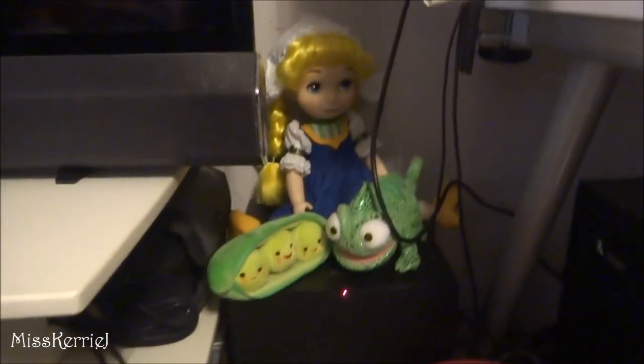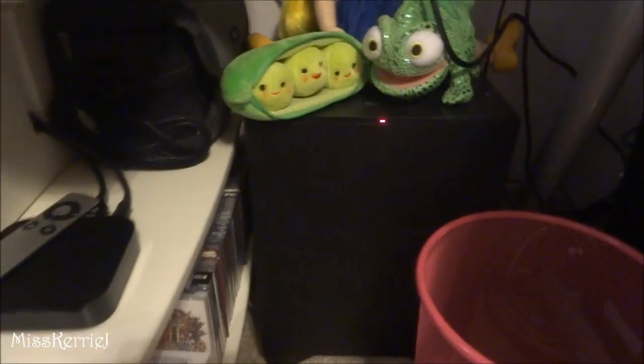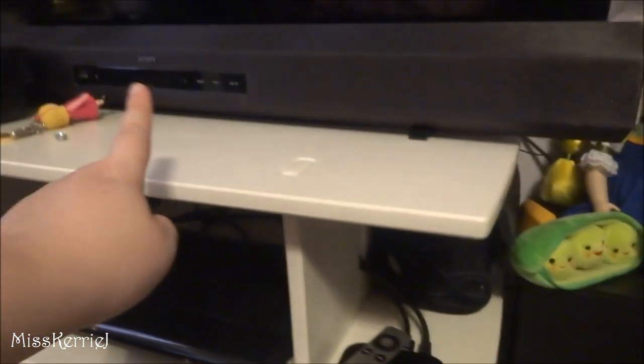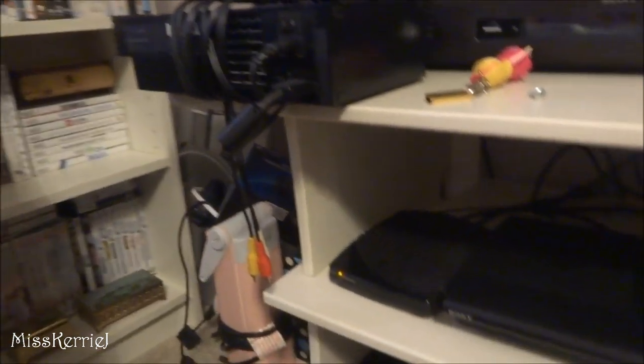Okay. So, garbage can, desk stuff, creepy dolls and stuffies. That's the subwoofer for my soundbar that goes with my TV. This is my TV. Woo! And that's my Sony soundbar. This right here is my old PS2, which I don't have plugged into my TV anymore because I haven't used it in a long time, but I'm not going to get rid of it or anything because it's a classic, man.